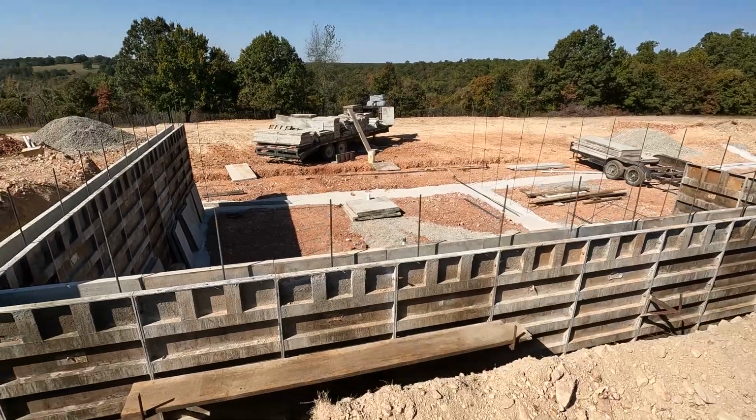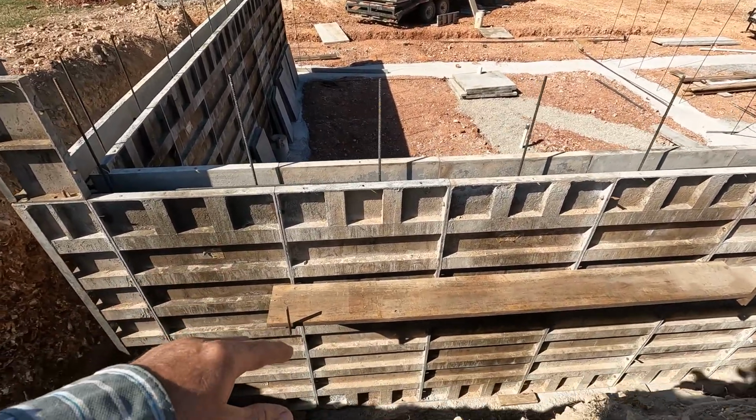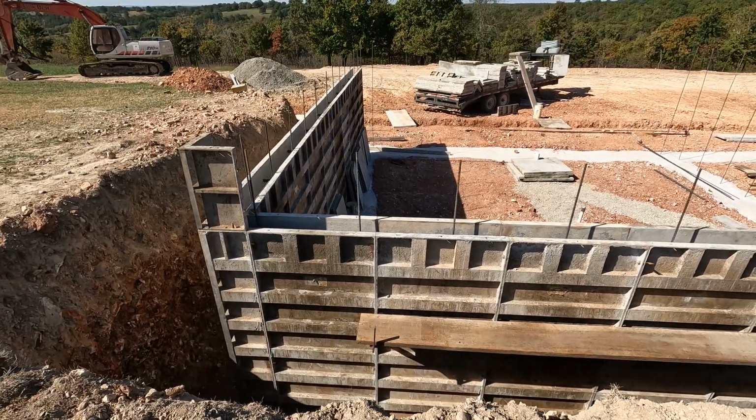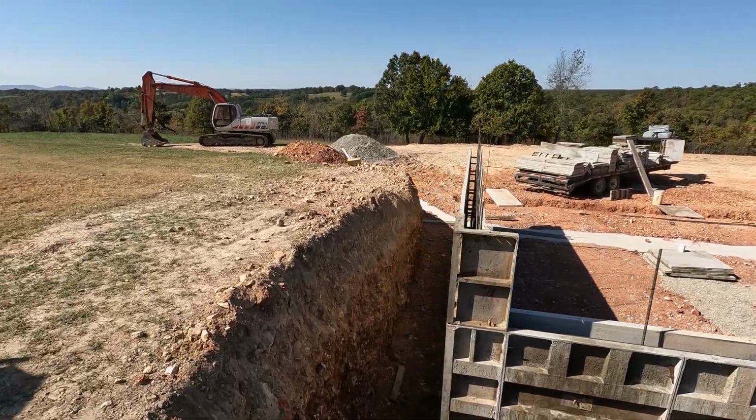Yes, when the wall is done, we are going to waterproof the wall. Yes, there is going to be French drain down there with gravel, clean base, but I also want to have the ground slope away from the house. Just 3 levels of protection.